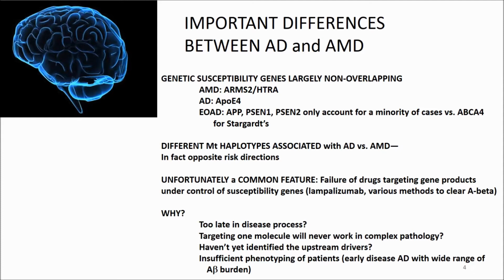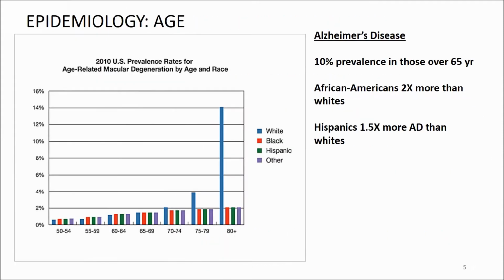And again, unfortunately, a common feature is that failure of drugs targeting these gene products under control of susceptibility genes have largely not led to potent therapies for either disease. The Alzheimer's community has been wringing its hands over this, and there's a general consensus that drugs targeting A beta efflux are being delivered too late in the disease process. Perhaps targeting only one molecule will never work in these complex pathologies. Perhaps we haven't identified the upstream drivers. And again, insufficient phenotyping of patients. AD is very heterogeneous, as is macular degeneration.